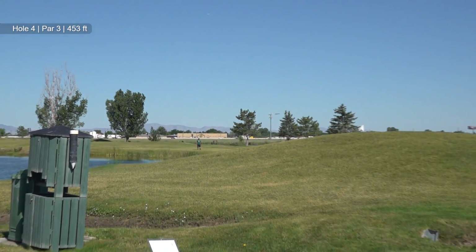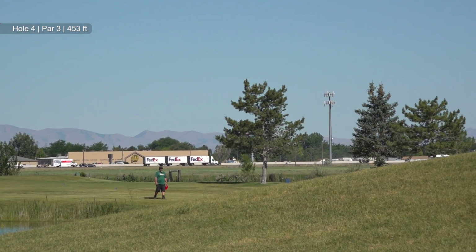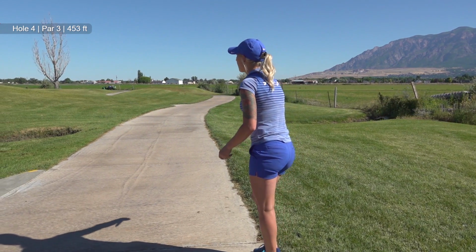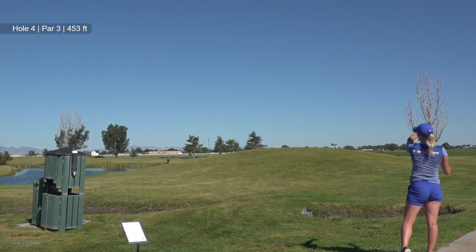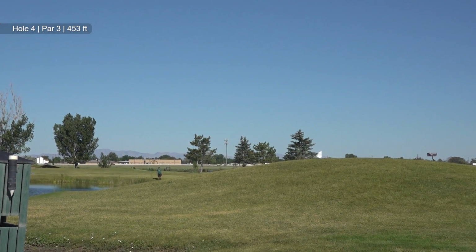So on to hole 4, another very, very long par 3, 453 feet. And the question on this hole is, at what point do you want to cross this pond, which runs along most of the left side of the fairway?